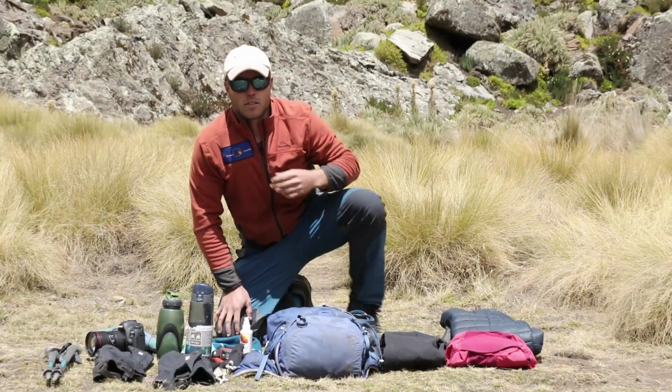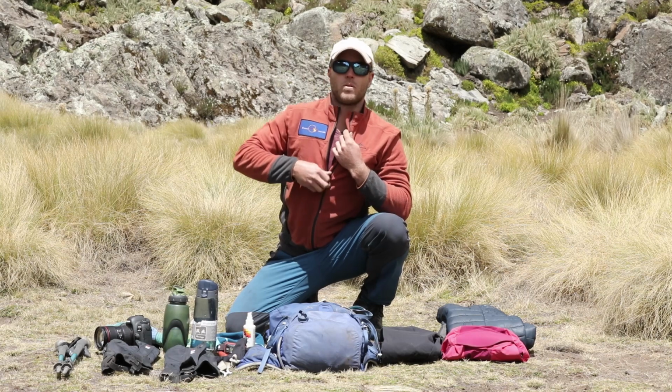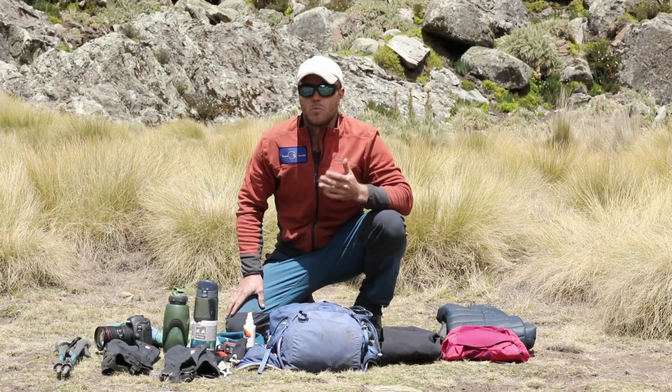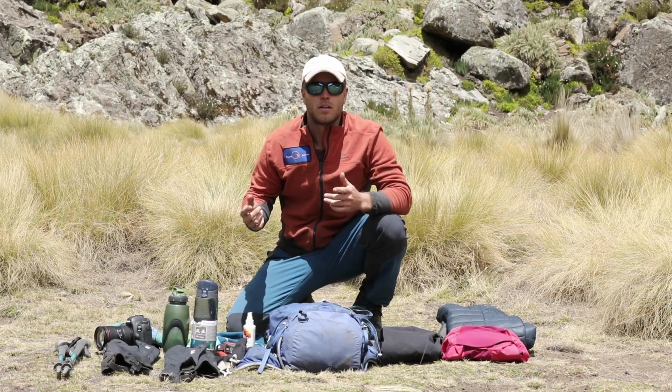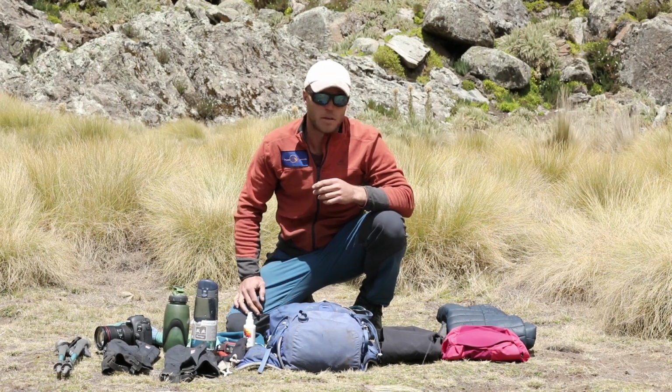The other thing is a fleece. A nice light fleece, like the one I'm wearing, is very important because you are going to feel the breeze, and sometimes the sun goes behind the cloud very, very quickly. So it's nice to have something that you're happy to sweat in for a short period of time.